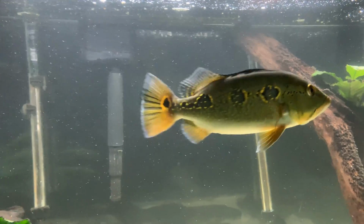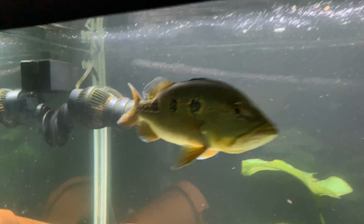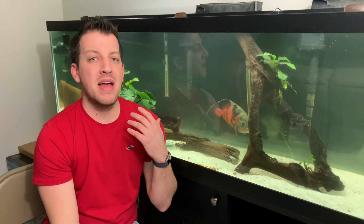Also, don't put anything that's hyper aggressive in with this fish. They can put up a little bit of a fight, but if you put something super aggressive with it, it's not going to do that well. Overall, the peacock bass is a super fun fish. If you can keep it for its entire life, I would highly suggest getting it.